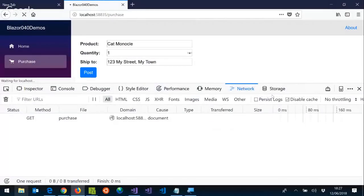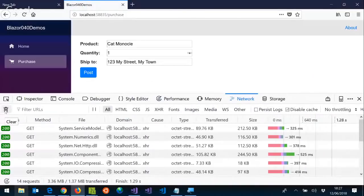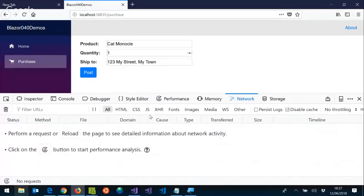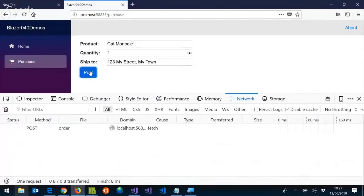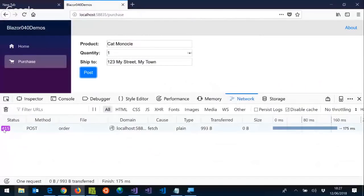So I'm reloading over in the browser, and then I'm going to have a look in the network tab again, and we'll see what actually happens this time. So when I click on post now, you'll see that we don't get 200 OK anymore. We now got this 415, which is something like media type not recognized, or unsupported media type.